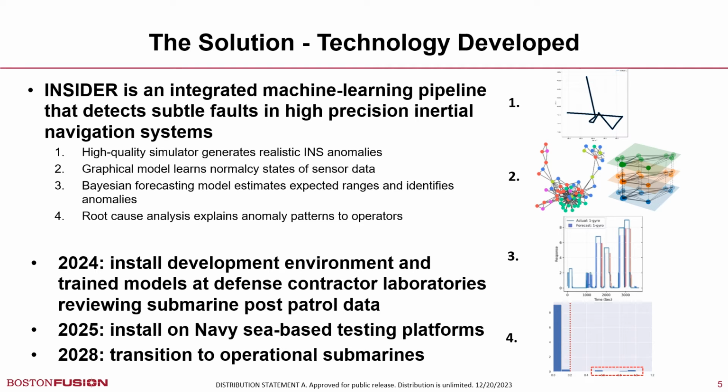To meet the Navy's needs, Boston Fusion has developed a tool called Inertial Navigation System Inspection and Detection of Evolving Roles, or Insider. Insider contains two machine learning-based anomaly detection pipelines, and users can choose to use one or both pipelines. The graph-based pipeline on the left in the figure explicitly represents expected relationships between sensor information and monitors how those relationships change over the course of the run.